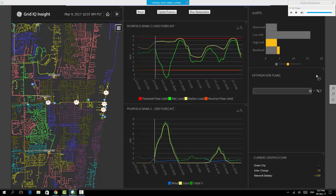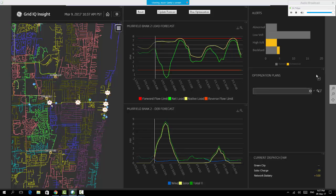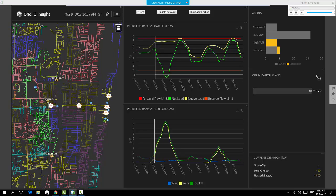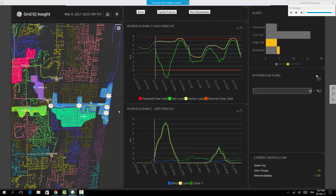I could turn on a layer here to show physically where these alerts or issues are going to occur. I've got a backfeed here, and because a lot of solar is towards the end of the line, I could expect the voltage rise and some high voltage issues at that location. So the operator at this point knows they're going to have a challenge in the near future, and they could look at what sort of resources they have.